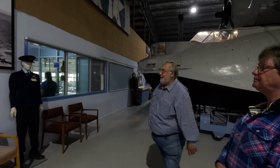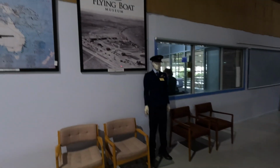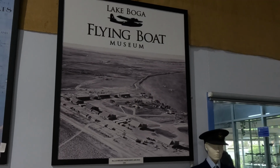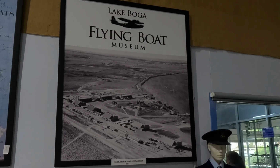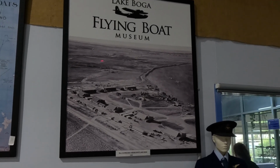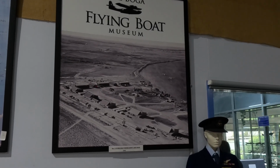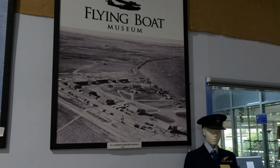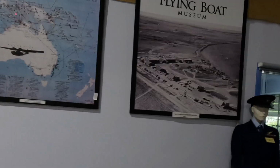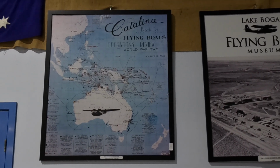Yeah. So you can see the base here as it was in 1943. Now, the photograph's probably a little bit deceiving in terms of scale. That's a car right there. So you can see it was actually quite a large base. Well, imagine these buildings are as big as this because they're the repair hangars. The operating area that you can see, those lines, that was primarily just 2 of the squadrons.